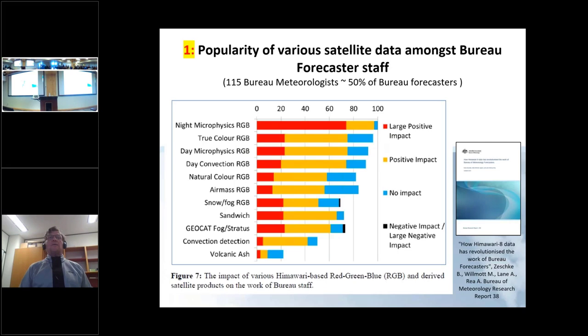This comes out of a research paper that I co-authored with some bureau staff, where we interviewed approximately half of bureau forecasters. It gives an idea of the popularity of various satellite data amongst bureau forecasting staff. You can see the RGB composites on the y-axis. On the x-axis, you have the number of participants voting for these, divided into a large positive impact, a positive impact, or no impact. This is changing over from the earlier MTSAT onto using Himawari data, where we could generate this data. So that is the benefit, the impact of those.